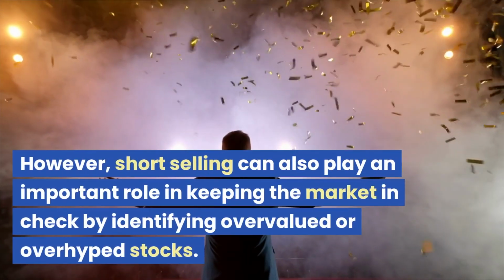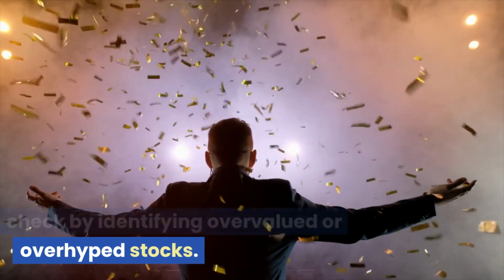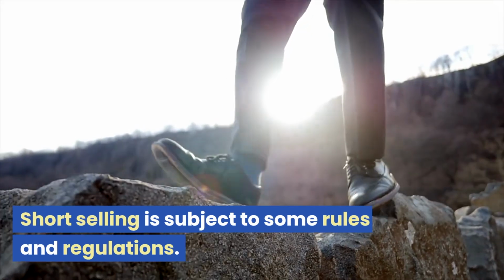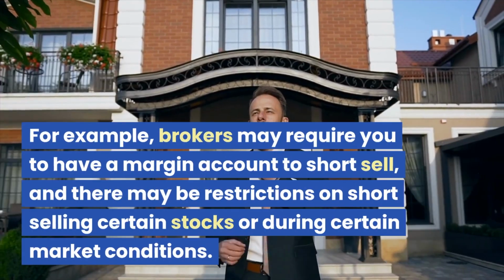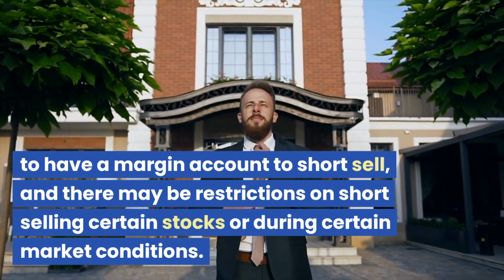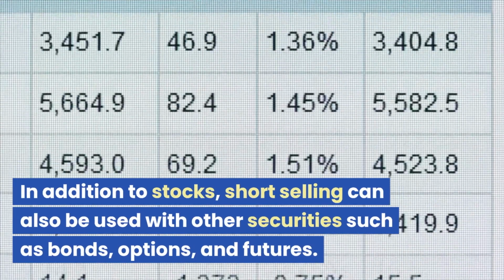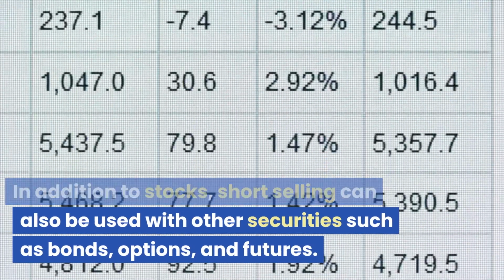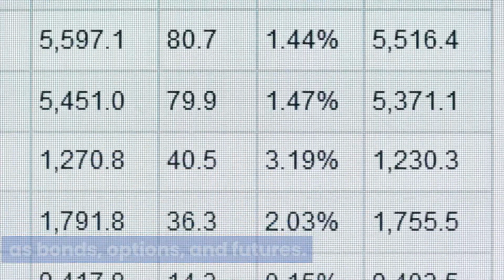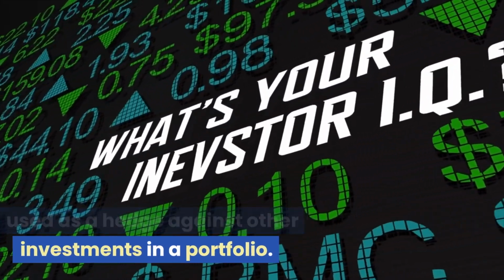However, short selling can also play an important role in keeping the market in check by identifying overvalued or overhyped stocks. Short selling is subject to some rules and regulations. For example, brokers may require you to have a margin account to short sell, and there may be restrictions on short selling certain stocks or during certain market conditions. In addition to stocks, short selling can also be used with other securities such as bonds, options, and futures. In some cases, short selling can also be used as a hedge against other investments in a portfolio.